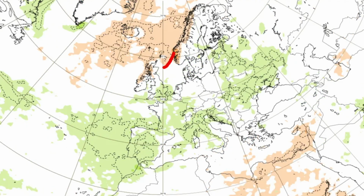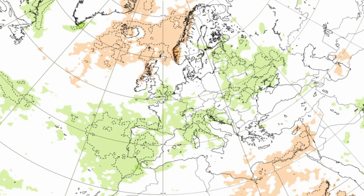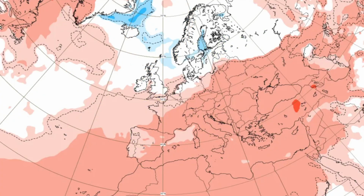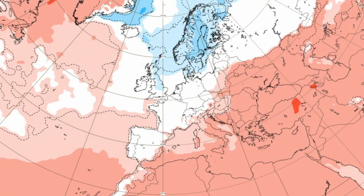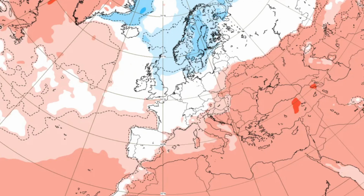Once again, a bit drier for the north, maybe a little bit wetter for southeastern areas, with some snow showers possibly coming in on the easterly winds. And finally, the temperatures, we are going colder than average for most of the UK, as we're dragging the cold air out of Scandinavia into the UK. As we go into spring, the cold air may arrive.